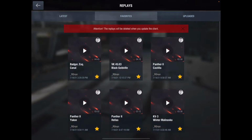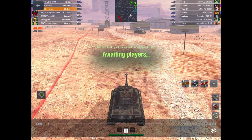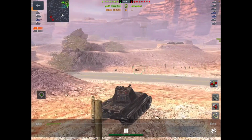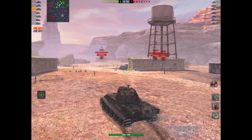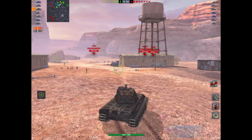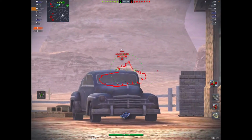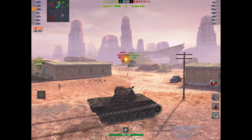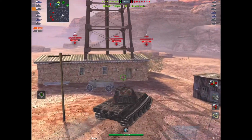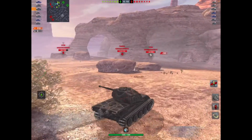Now, I did have some replays on a tank I mentioned, the VK 45.03. The 45.03 got a great buff, and it needed it. It was really outclassed by a ton of tanks in the tier. Obviously the Smasher and the Annihilator, but also some others like the KV-3 and the T29, and probably some other tanks I'm not thinking about.